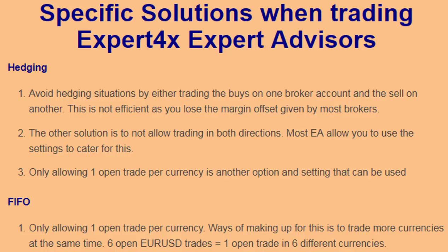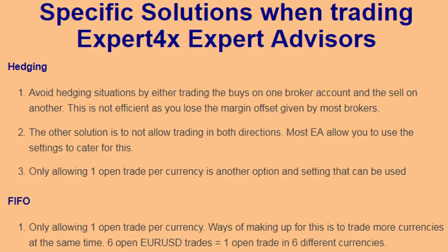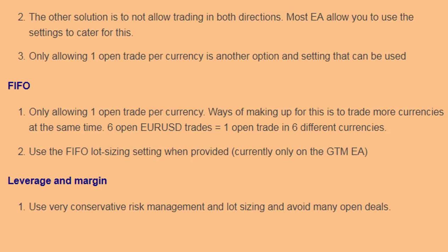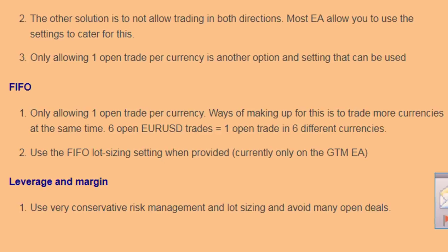So 6 open trades in the euro, for instance, is equal to 1 open trade in 6 different currencies. You can also use the FIFO lot sizing setting which is provided in some of our EAs. Now, in terms of leverage and margin, all you need to do is trade in a conservative and disciplined way in terms of risk management and lot sizing, and you will not run into serious problems.